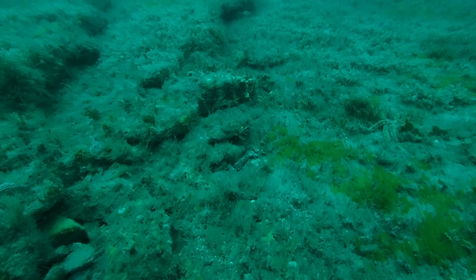Right, I'm quite confident I've swum far enough. I can't see any shipwrecks, so I'm going to turn around and start heading back to the anchor line and try and find Matt. He seems to have gone back out of sight.